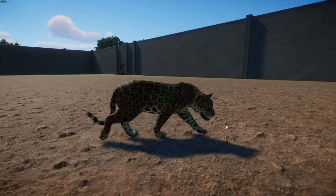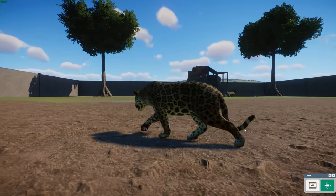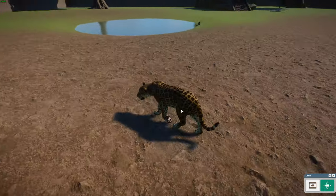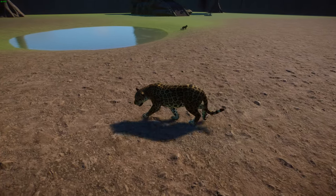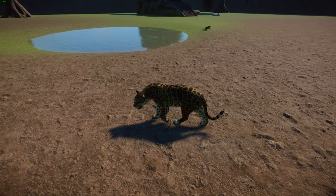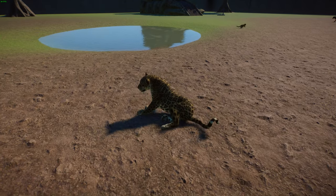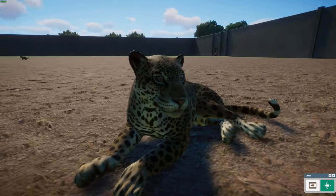So these guys are really not that different, but I think a lot of people think the jaguars that lived in the 1800s are these species. No, they became extinct, and then South American jaguars, the ones that we know today, came up and took over their place. So yeah, this is really cool. It's also a size mod as well. I think this is awesome.